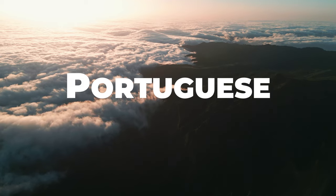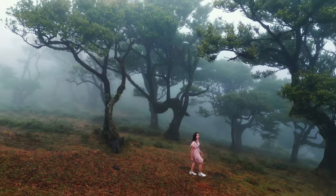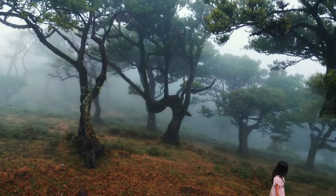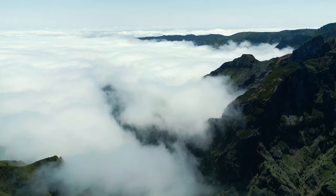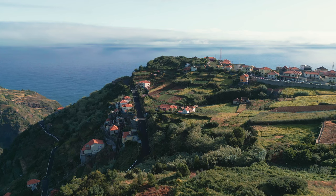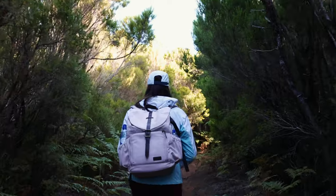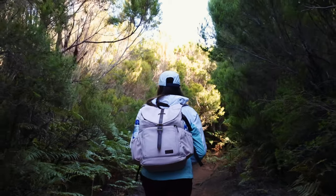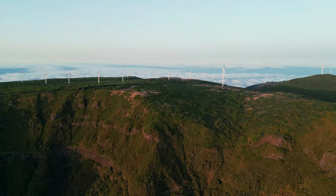Welcome to the Portuguese island of Madeira. Situated off the coast of Portugal in a rift zone in the Atlantic Ocean, Madeira is known for its diverse and beautiful landscapes. The island is home to a range of terrains, including sea cliffs, mountains, valleys, and lush forests.